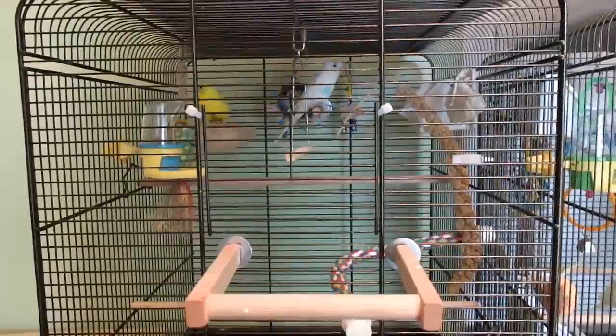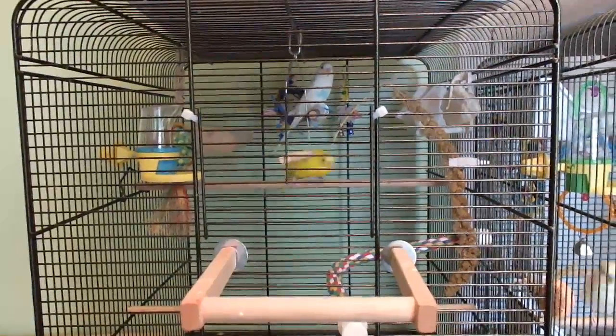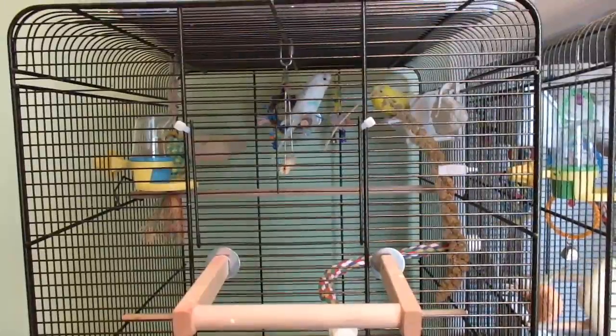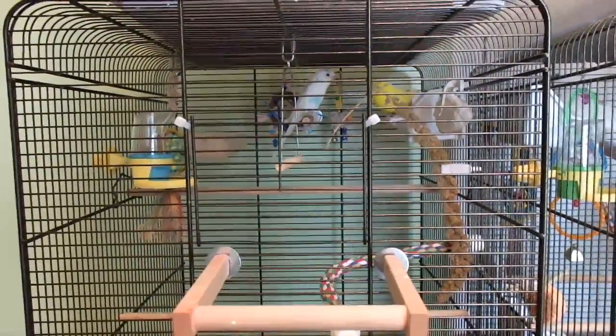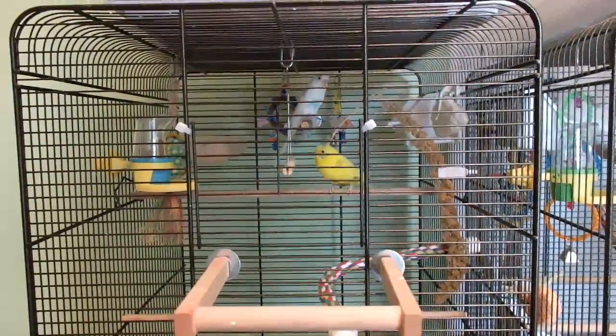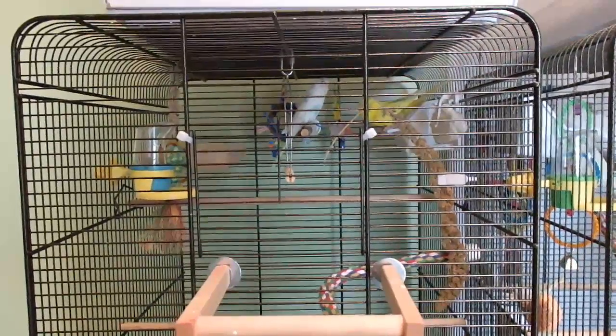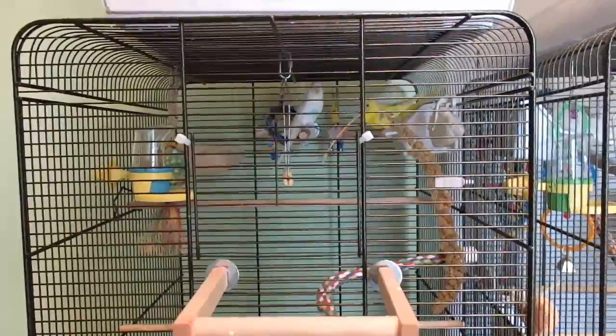The white one in there, his name is Moonlight. He has one leg, and he couldn't fly for the longest time because his wings were clipped when I got him. So I've tried letting him out of the cage many times, and he's never come out. The yellow one's Luna. She comes out and she flies, and she, or he, I'm not sure what she is.